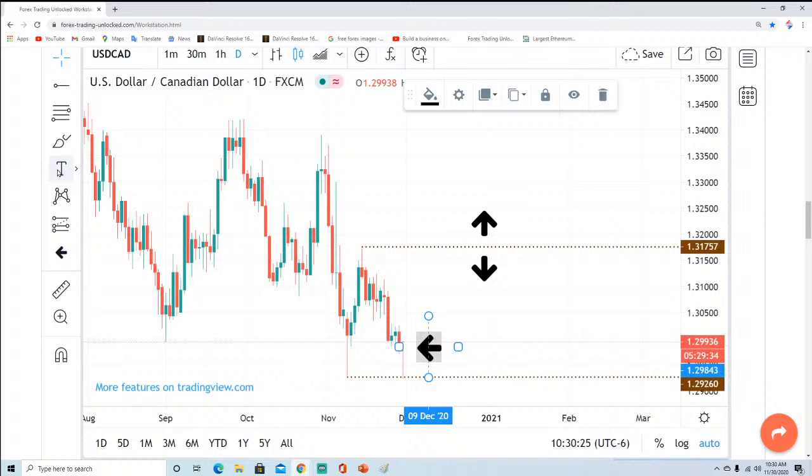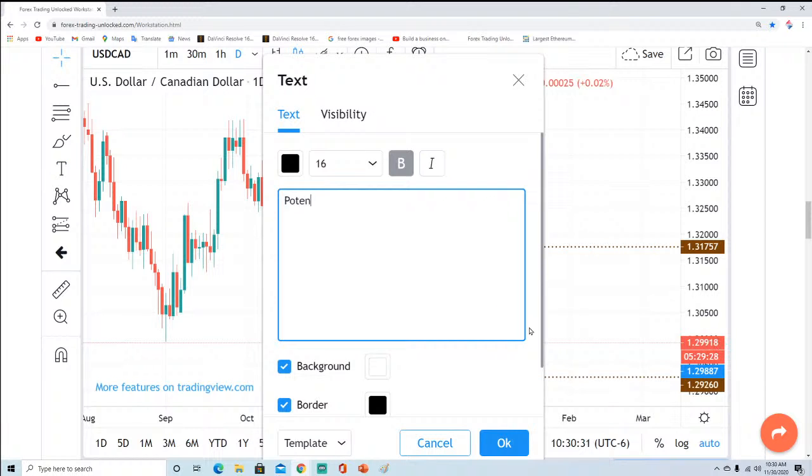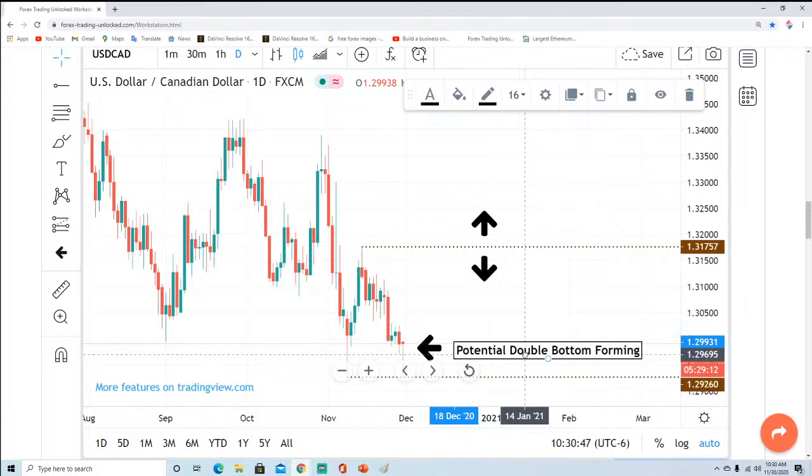We have a potential double bottom forming right now, which is something that you want to be aware of if you're a US dollar Canada trader. Now this is a potential bottom forming. We have to wait until the close of today to get a confirmation.